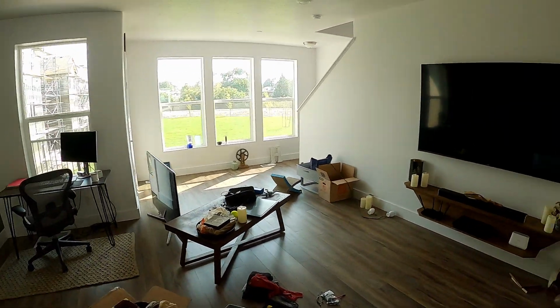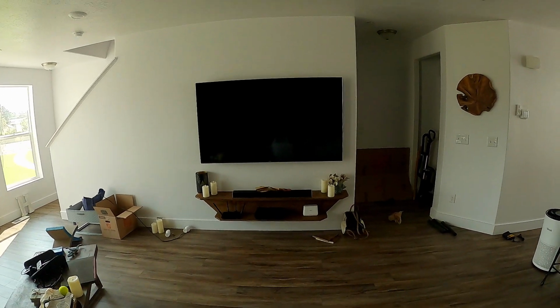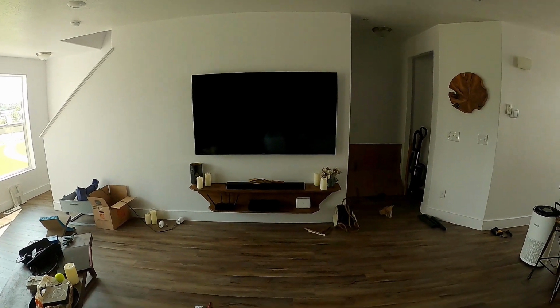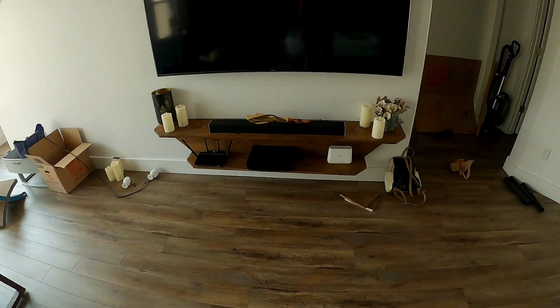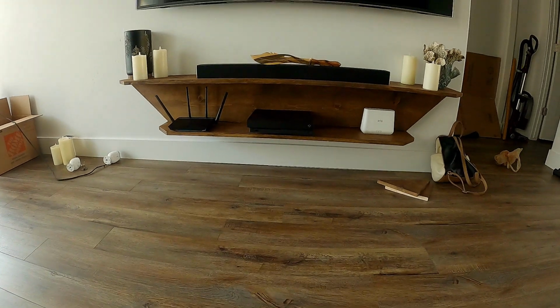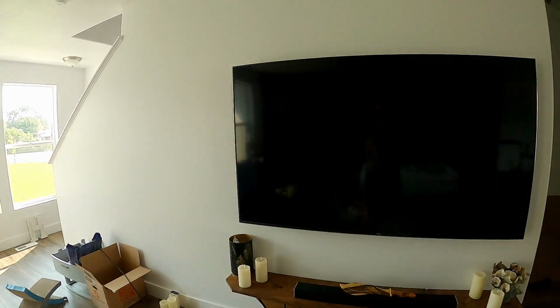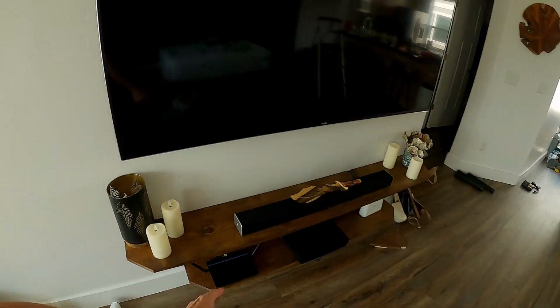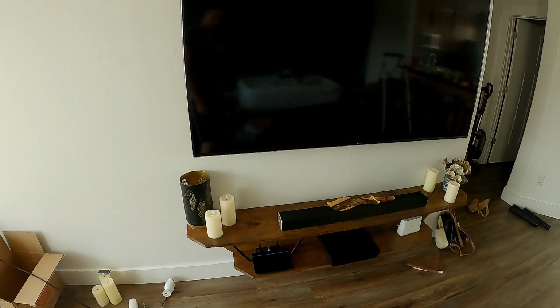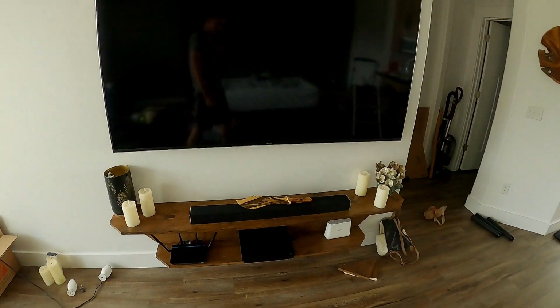So we installed the ginormous TV and made this floating TV stand. That only took 2 hours to get on the wall and everything, measure and remeasure and quadruple measure. This nightmare only took about, you know, six. So that was fun.